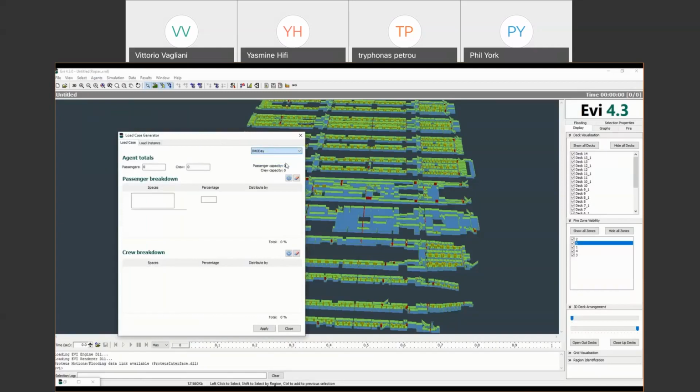So if we have a look at the day case, for example, we can see the breakdown of passengers and crew as per the definition of case 2 of the IMO guidelines, which we saw earlier in the presentation. So we have all passengers in public spaces, and the crew are distributed in public spaces, cabins, their day spaces, crew service spaces, as well as the muster station to go in counterflow.